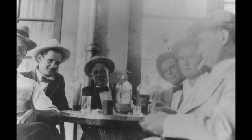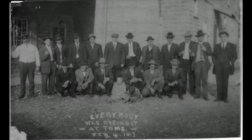Such a fancy place. But that's not all. Upstairs in their hotel, they had one of the only private bathrooms with running water and a pull chain toilet. Many of the houses in Patterson in 1906 didn't even have this. This was first class all the way. It did very well for the first part, but then Prohibition hit.